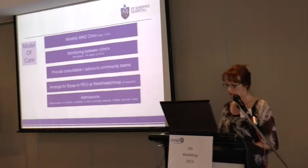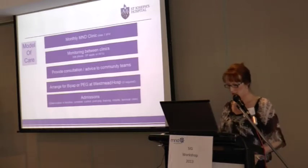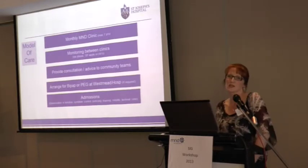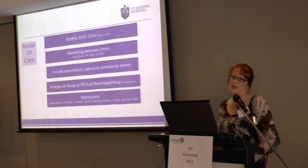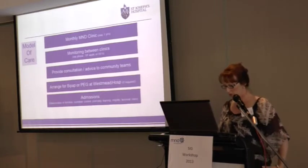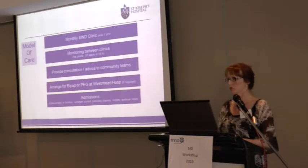So we also have the luxury at Joey's of being able to admit patients from the community straight onto our rehab unit for functional deteriorations or post-PEG training. When someone has a PEG put in at Westmead, they come straight over to us the next day and we keep them for usually about a week to train them how to use the PEG. We can also admit people straight onto our palliative care unit for symptom control or terminal care.